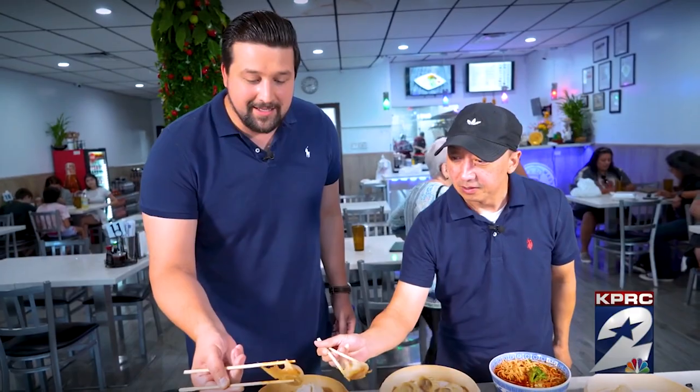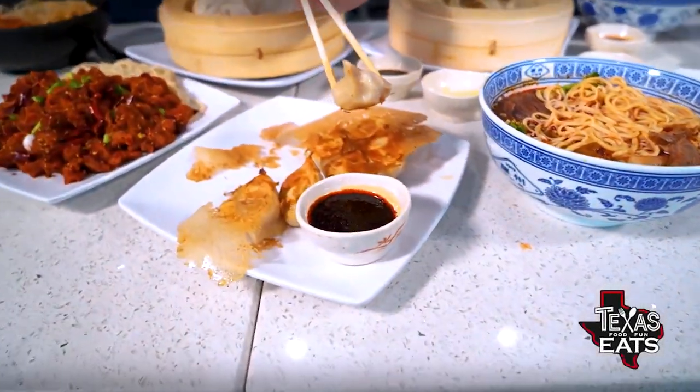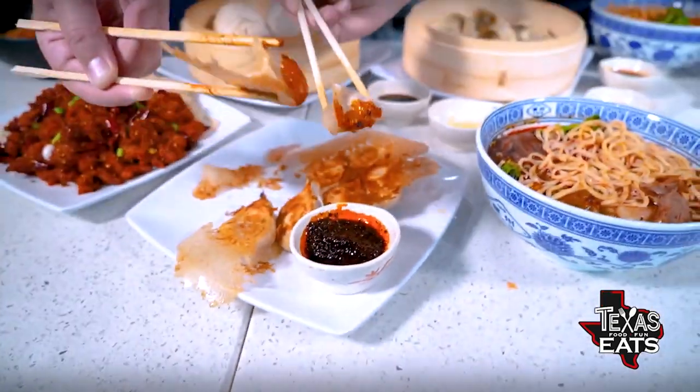So now we get this. You just dunk it in this? What is this, like a chili oil? This is our sweeter chili oil, dumpling oil. The name tells you what to do. It says dump it, right? You're just going to dump it right in there. All right, cheers. Cheers.